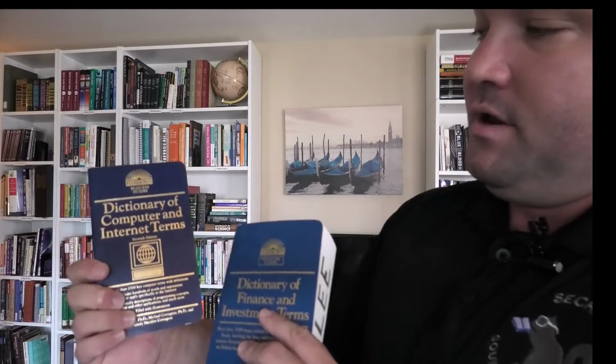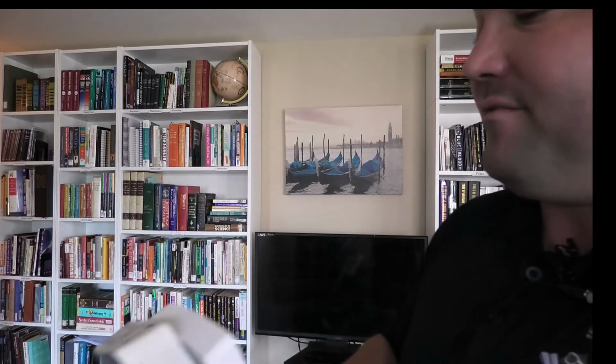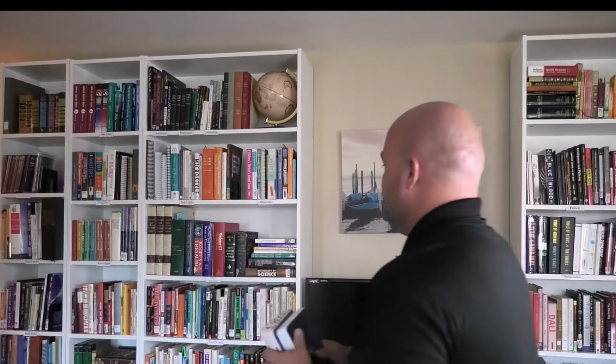Barron's has some fantastic books. So this is Dictionary of Computer and Internet Terms, Dictionary of Finance and Investment Terms. These are actually older copies. Every 5 years I need to buy new ones. Actually, I think these have just hit 6 or 7 years old. So they update them, but my whole goal is this next year to have the complete set, which is like 40 of these. And then I'll stop buying dictionaries.